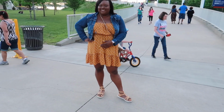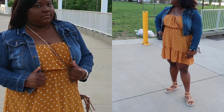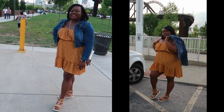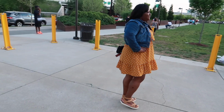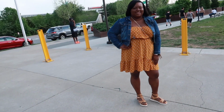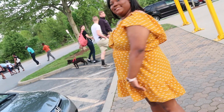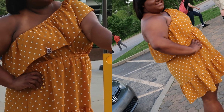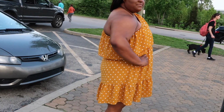So this first look here, I felt personally that I had on way too many yellows and tans, so I just paired a blue jean jacket with it and it looked so cute. It was a halter style, and I'm sure that you can put any cardigan or jacket with it if you'd like. The second look is serving you straight summer vibes with the on the shoulder, off the shoulder look. It could be paired with a choker or a simple necklace just because of the diagonal form of the top.